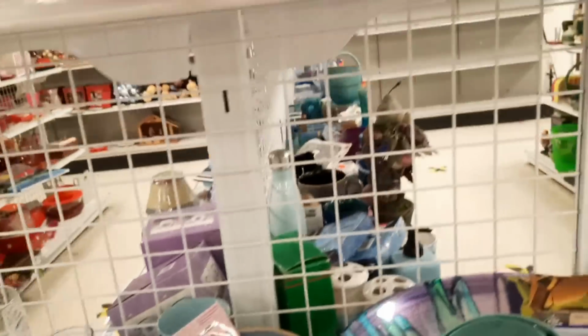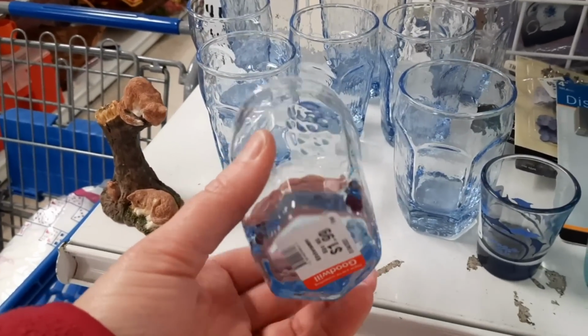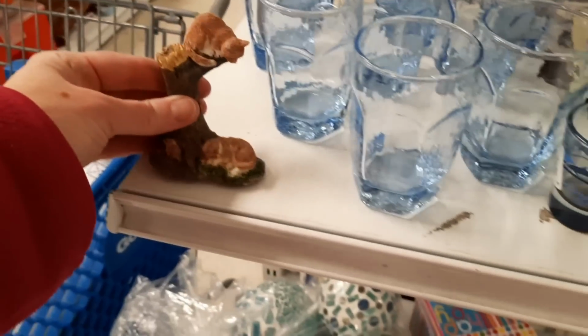It was interesting, the smoky, swirly design on it. And I liked the color of these tumblers. They reminded me of the purple one I found the other day. And then at first I thought this was another giraffe, but they were cats.